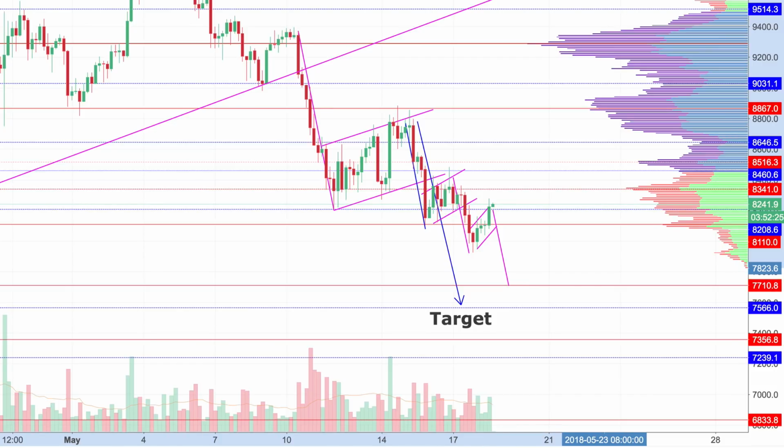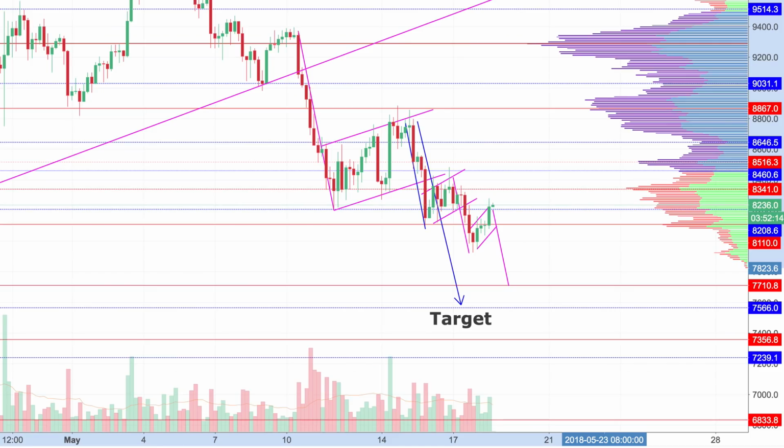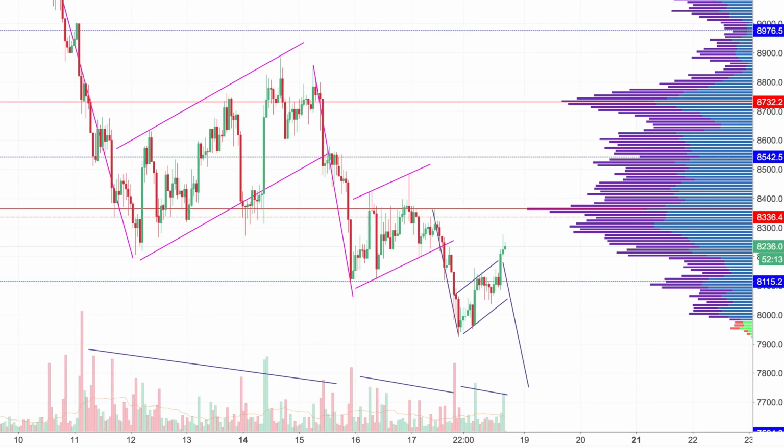And then the next stop will be 7,700, which on the bigger chart, like I said, is right here, where we have that volume well. So let's zoom in a little bit more to the hourly chart. We can see this a little bit better.